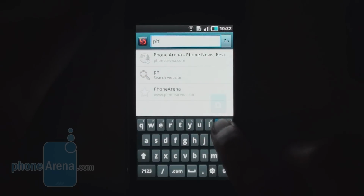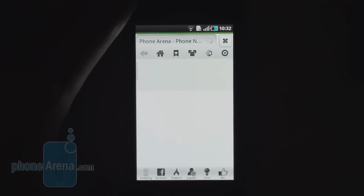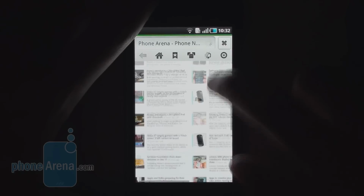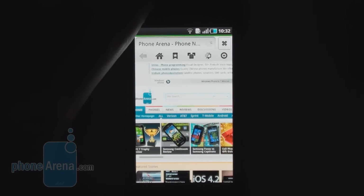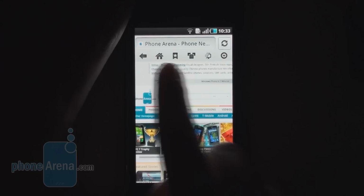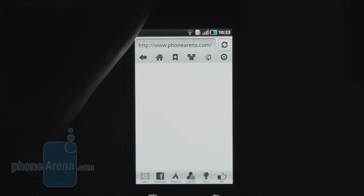Next in our lineup is the Skyfire browser. It made a name for itself with its Flash playing capabilities, and as you can see, the load rates of Skyfire are pretty respectable. They are not as fast as Opera Mobile, for example, but still they are very good. Scrolling and pinch to zoom work very well when there is only one tab present. However, the problem starts when you add more than one tab, because Skyfire tends to lag so much that it becomes virtually unusable. The strong points of Skyfire are that it brings a desktop-like feel to your browser on your smartphone with this toolbar here, and with Skyfire 3.0 you get really tight Facebook integration.